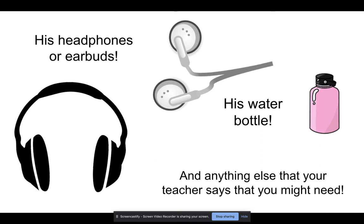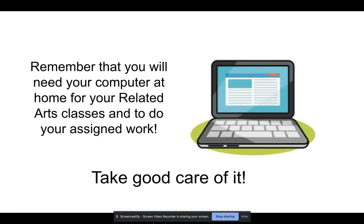Also, pay attention to the direction of your teachers. You were given quite a few supplies through our different supply pickups this year. There may be some of those things that you need to bring with you. Remember to take good care of your device. On in-person days, you need to bring it fully charged, but you will be taking it back and forth to school so that you will have it and are ready for your related arts classes on applied learning days at home.